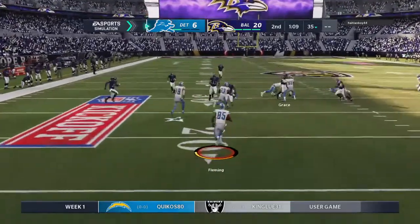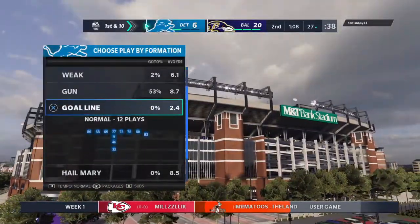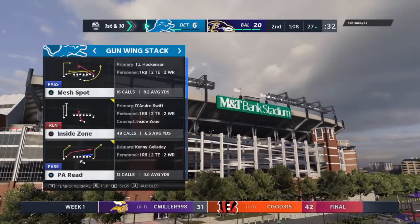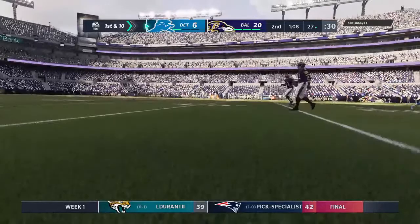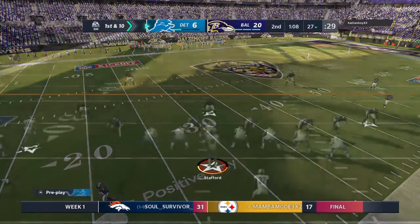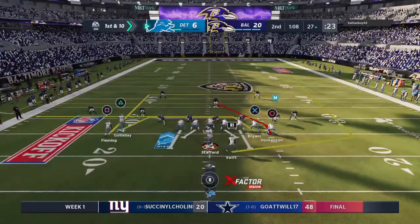This one fielded at the 5. And they'll get him down inside the 30 at the 27. The Lions take over 1st and 10 at their own 27-yard line. The Lions offense ready to kick off their next drive. It was still more than a minute to go in the half. Time to try to mount a drive.